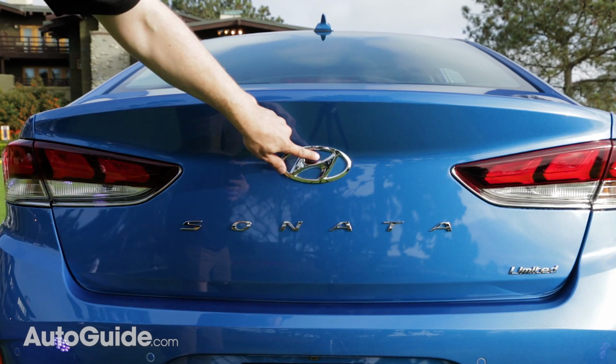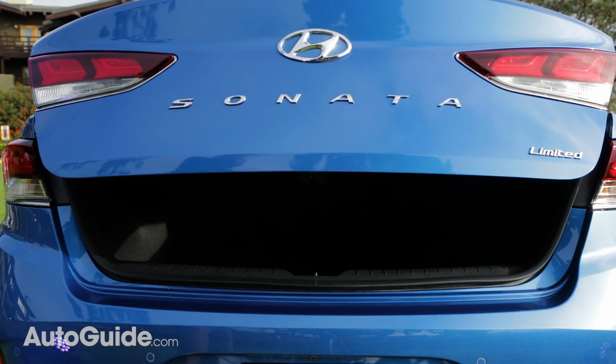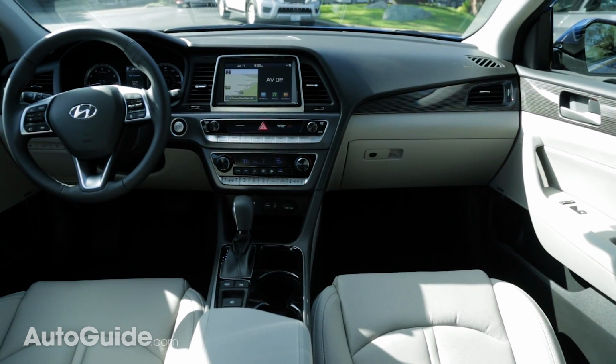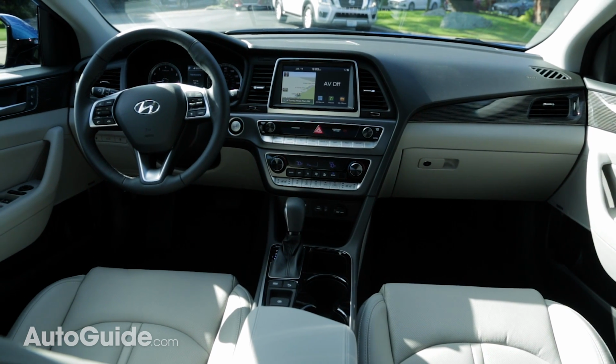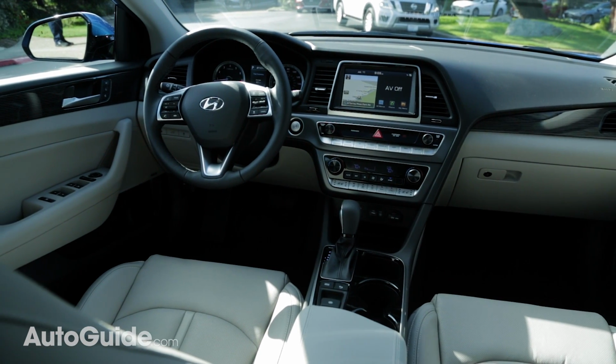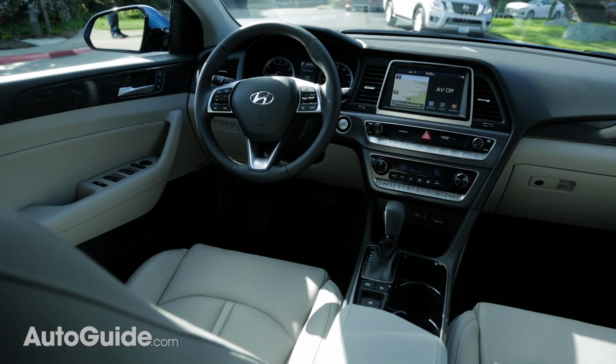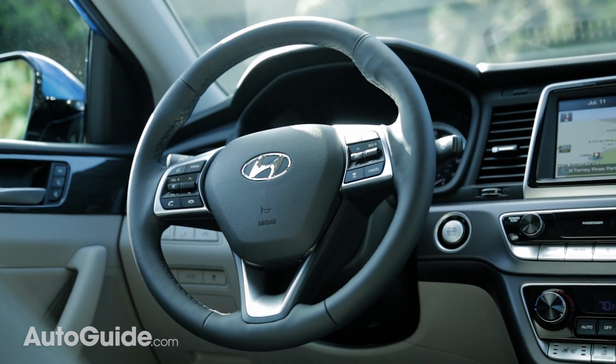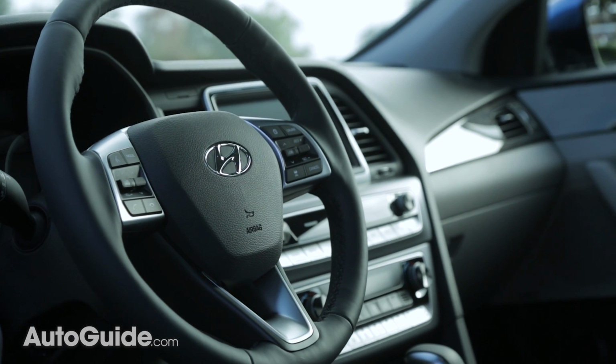And one really cool feature that I really love is this hidden trunk release that's implemented in the Hyundai badge on the trunk. The interior gets a similar update. It's nothing too radical, but it's enough to feel fresh and new. There's a new center console, and the steering wheel has lost a spoke in the name of modern design. There's also an available heated steering wheel, which is a nice touch for those in colder climates.